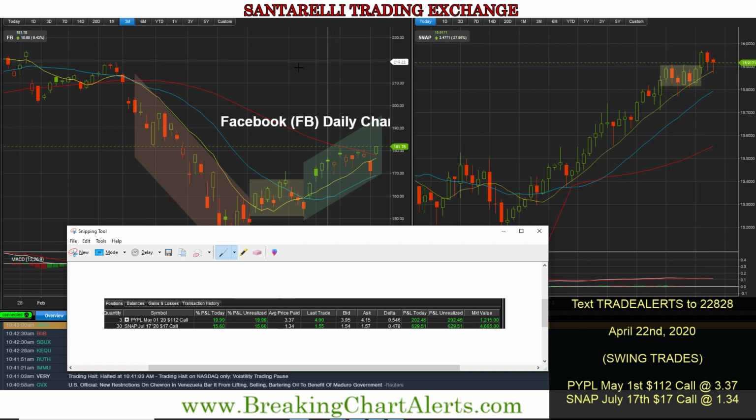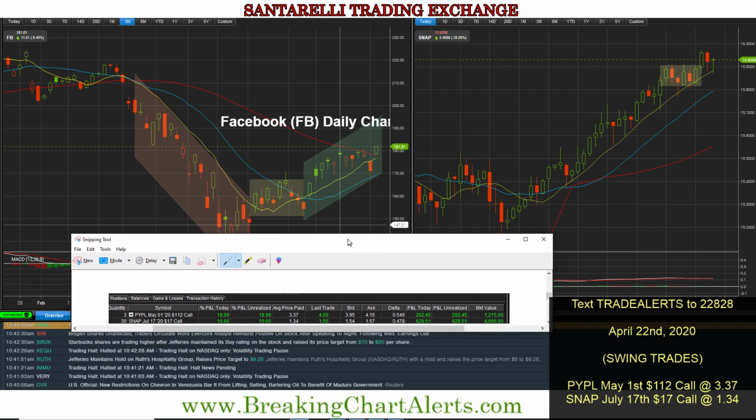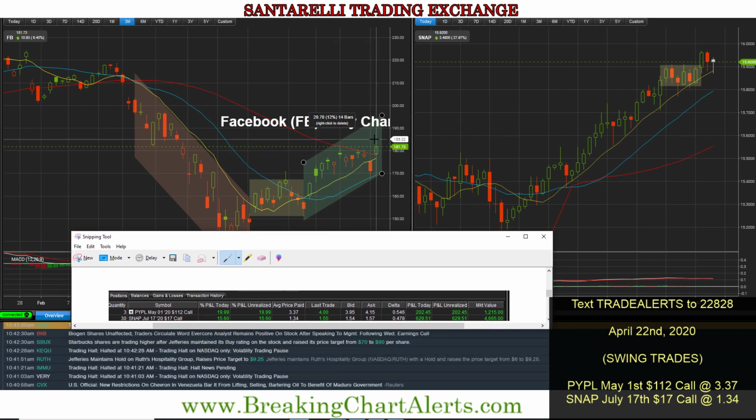Snap is doing extremely well there. Nice job on Snap. Facebook looks like that's going to get to that 185 to 190 if you're still in Facebook. It's looking really great there. GE turned green. Let's see what else here. Walmart's green. Like to see that USO start to climb now. That'd be a really nice sight.